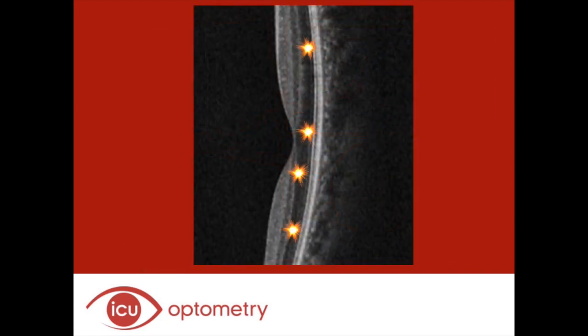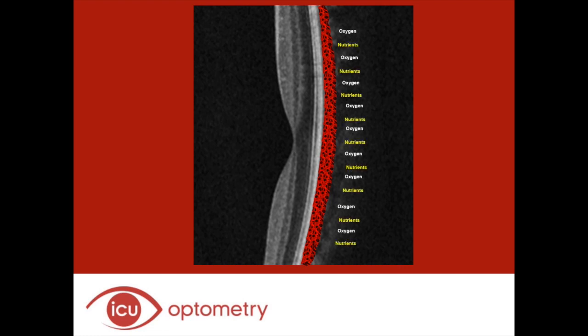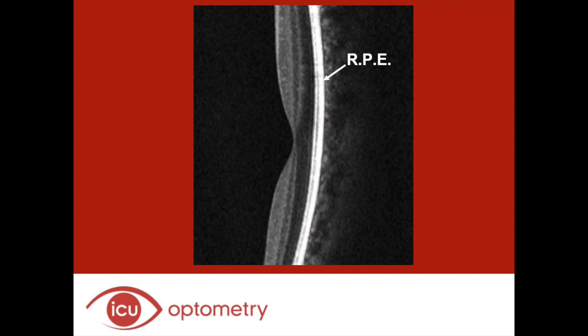With all that work going on, converting light into electrical signals thousands of times every second, the retina needs a ready supply of nutrients and oxygen to work properly. That supply comes from a rich network of tiny blood vessels just behind the retina. It's the function of these vessels to supply nutrition to the hard-working retinal cells. They do it through a filter called the retinal pigment epithelium, or RPE. The function of the RPE is complex, but in a nutshell, a healthy RPE keeps the retinal cells safe from damage.